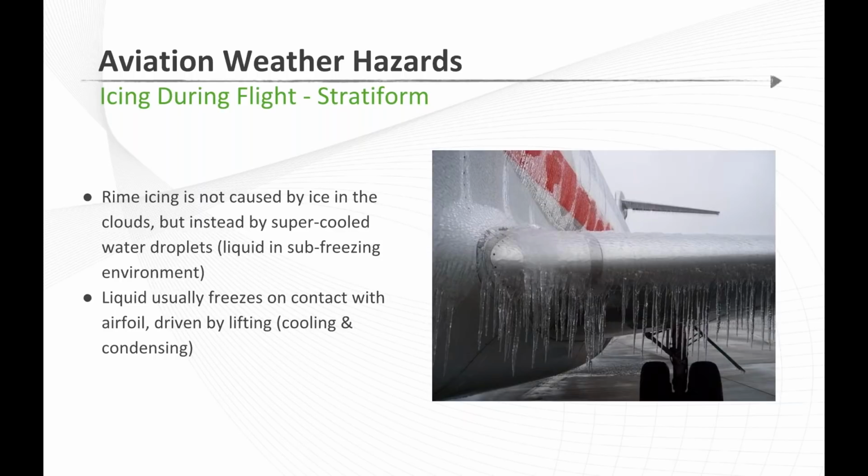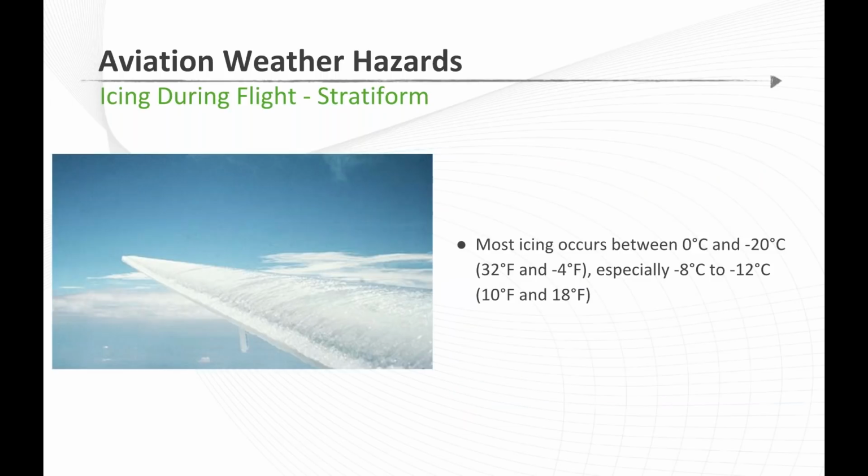And this is driven by lifting. It's not just the fact that there's liquid in a sub-freezing environment. The lift being generated by your airplane causes air to cool and condense, so that liquid is freezing on contact with your aircraft. Again, this is stratiform icing, and odds are good as a pilot that you will encounter icing in a stratiform form and not a cumuliform form. And we'll discuss that more in a moment, but I want to reiterate that rime icing is not caused by ice itself in the clouds, but by super cold water that comes in contact with your aircraft and freezes. That's driven by the lift created by your aircraft.